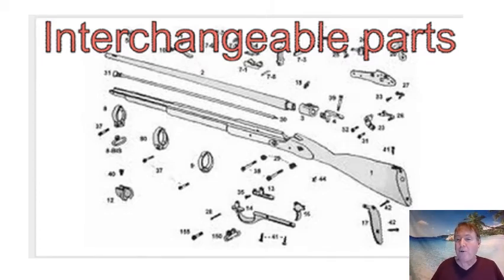And he basically goes from one table to another, screwing parts in, and he makes one musket, then goes back, makes another musket, then comes back, makes another musket, 10 muskets in 10 minutes. And the generals are thinking, wow, this is a miracle. And Eli Whitney says, no, it's not a miracle. It's interchangeable parts. So Eli Whitney gets a big gun contract and makes 10,000 guns. And obviously, the concept is even more important than the guns he makes.